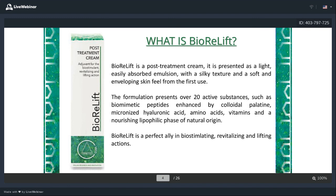You can use it around eye area, you can use it around the lip area. It's going to have wonderful regenerative action on the skin. Again, micronized hyaluronic acid, amino acids, vitamins, and nourishing lipolytic phase of natural origin. So you've got natural oils.